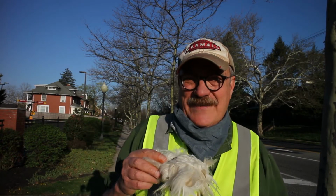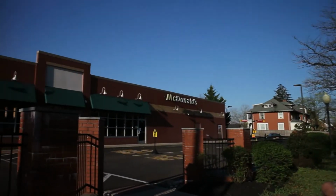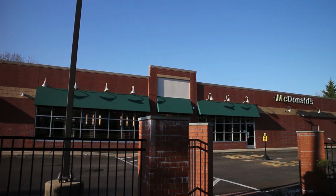Now, the other thing is about this McDonald's. Oh, sorry about that. This is the site of the famous diner from the Hall & Oates album. The picture of the old diner in the woods with the trees growing around it. That was the Rosemont Diner, and it was right here.